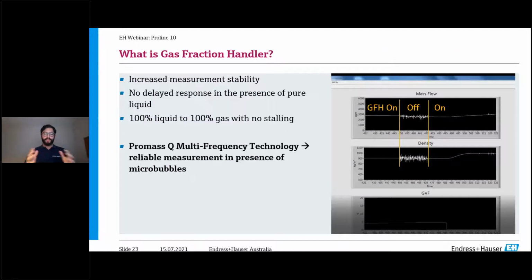I'm not sure if you have some experience with mass flow metering, but you know that air bubbles are really tricky. If you have some air entrained in the measurement, it can give you a huge headache. With the gas fraction handler, we're able to create some filters that can make the measurement way more stable. So you can see here on the graph on the right the measurement performance with the gas fraction handler on and off. So we can have a very stable and smooth measurement. One question that often comes to us is, hey, does the gas fraction handler compensate for the air bubbles? The answer is no.